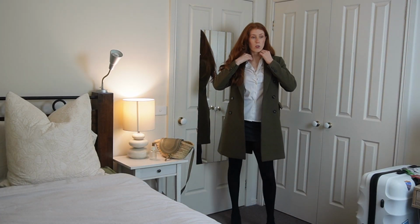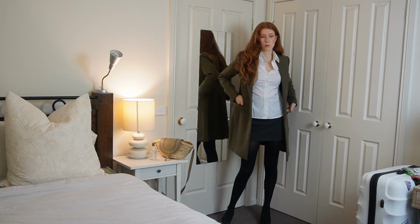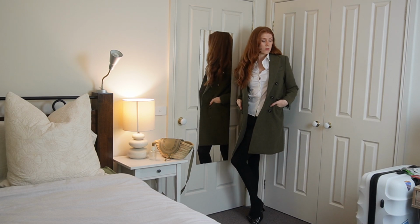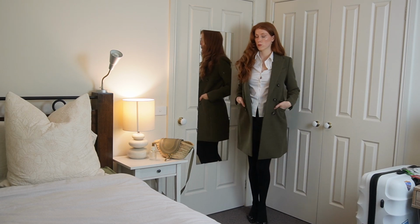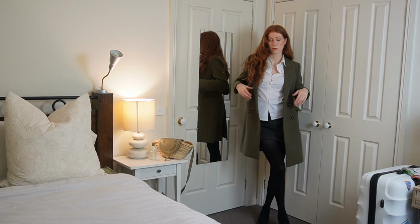Next up, I decided to try on the coat for you guys, and with this gorgeous mango white shirt, I'm realizing a lot of what I'm wearing in this kind of video is mango. There are some non-mango pieces, obviously. So this is where I was mentioning the darker leggings, the darker stockings. I think this goes a lot nicer because I've got a charcoal mango skirt on.